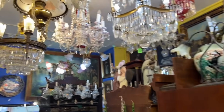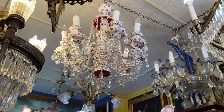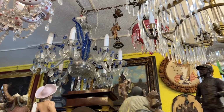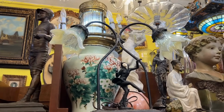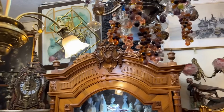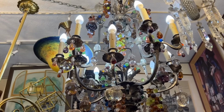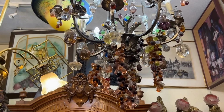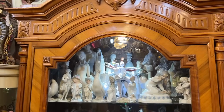And then a really pretty Bohemian glass chandelier here. And an even more spectacular Italian chandelier behind it. This place is just full of wonderful things, and it's the first store. I am so excited to be here. Ooh, with the grapes, yes. Usually I equate those with Czechoslovakia. I presume that it's Czech rather than Italian. There's just a lot of stunning pieces, and yes, you were right about Lladro.